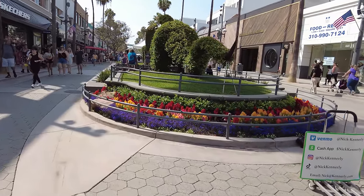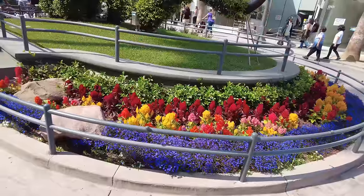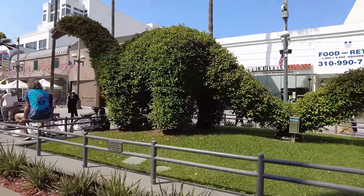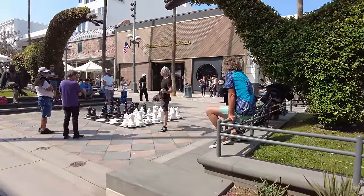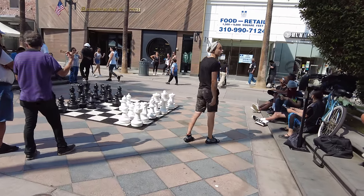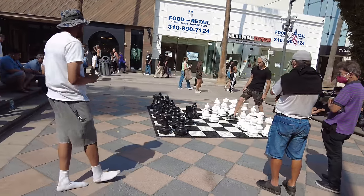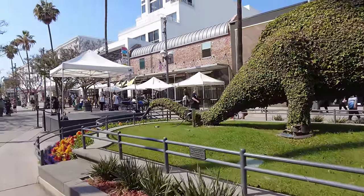They do a really great job keeping their lawns green and with nice flowers. Also, I like how they did these displays with all the dinosaurs. Oh wow, look at this. There's an almost life-size chess set. It's kind of these quirky little things that make this promenade fun. The Los Angeles area is known for its creativity.